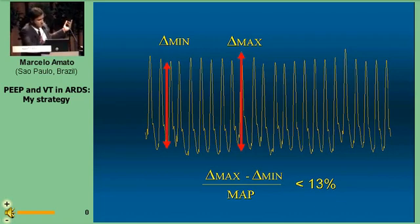I suggest 20 centimeters of water, which is something very reasonable. We have had this experience. So we use a delta pressure of 20, and then you measure the pulse pressure. If this variation is more than 13%, as suggested by the original papers from Michael Pinsky and many others, then this suggests that your system is empty. You need more volume. You give volume until you don't see any more variations in the systolic pressure according to the breaths. It's a good signal that your patient is ready for your recruiting maneuver.